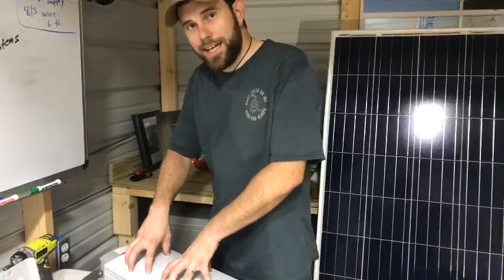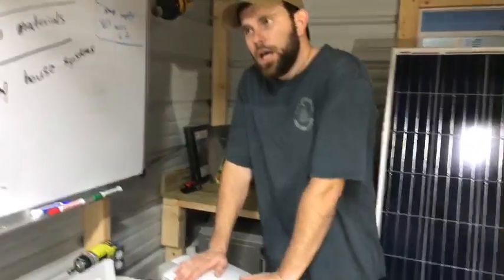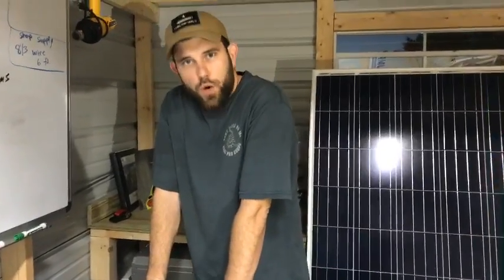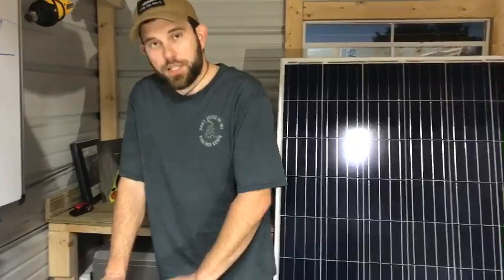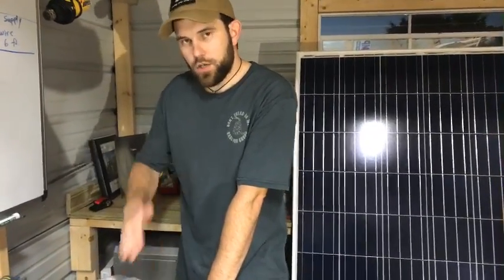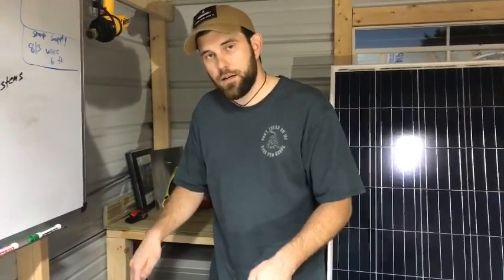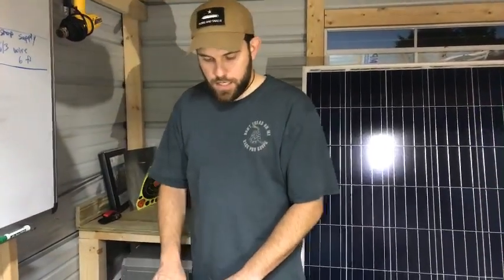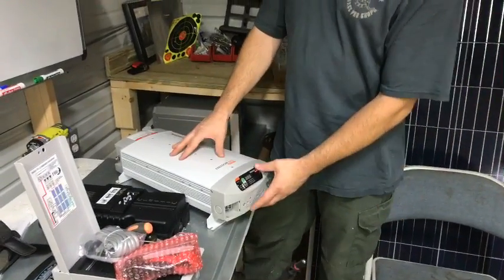The only limitation is that with a Magnum, at 12 volt, I think it's a 2812 would be what a Magnum would be. Well, with this you're getting 2000 watts. So you're a little bit more limited, but you're getting something almost as high end for half the cost. And cost is everything most of the time for installs.